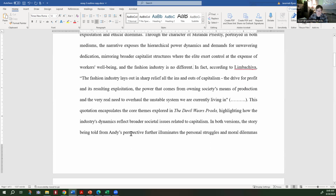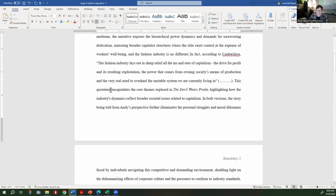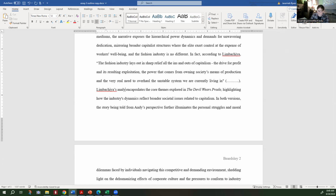"This quotation encapsulates the core themes explored in Devil Wears Prada, highlighting..." Okay. In your papers, don't refer to the quotes as quotations. I know they're quotes, but instead do something like, "Liba Chiva's analysis of the fashion industry encapsulates the core themes explored in Devil Wears Prada." People always say things like, "he is quoted by saying." Don't use the word quote or quotation in your actual essay. Instead, it's their analysis, their interpretation, their research.